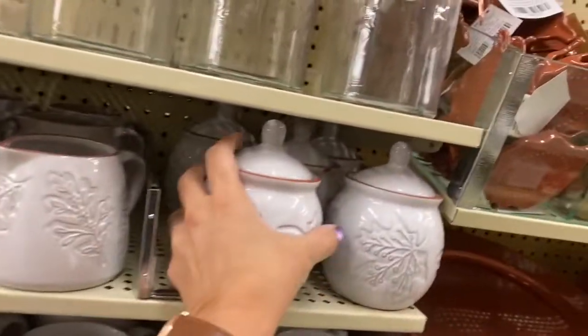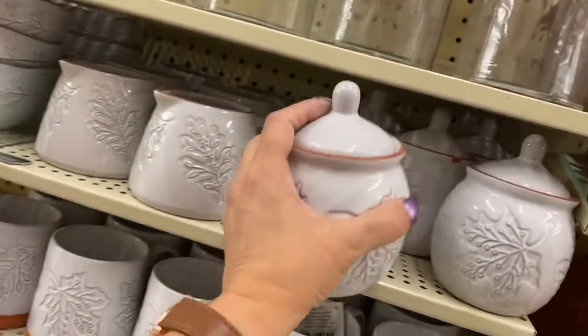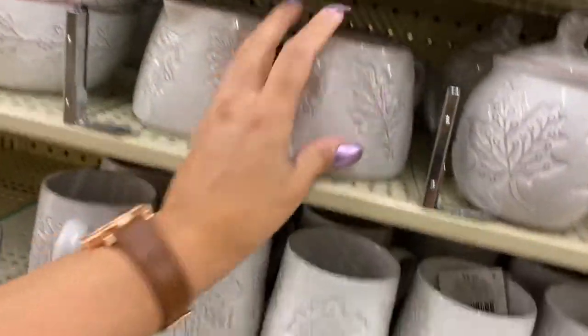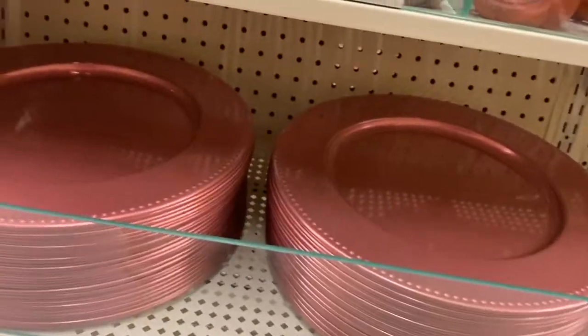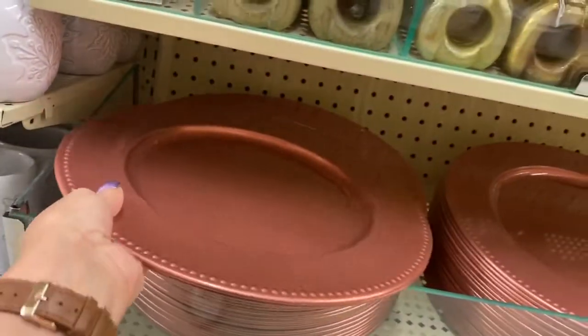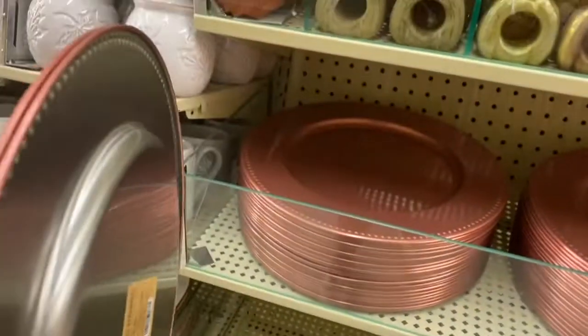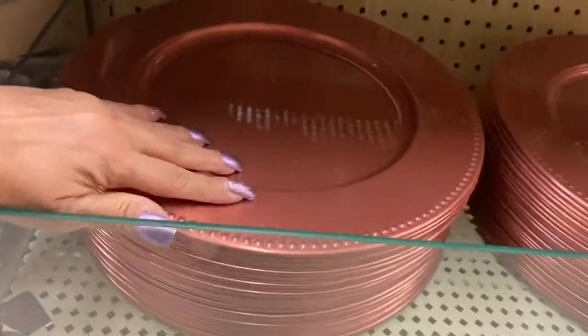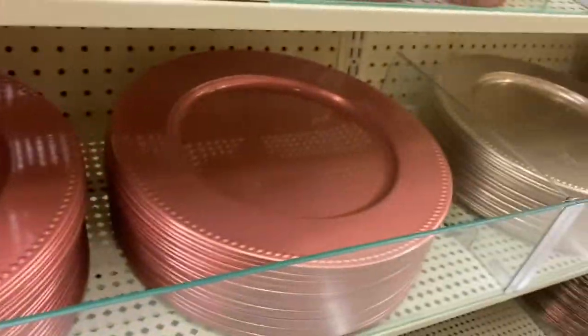And here's the sugar bowl, $8.99, and the creamer, $8.99. Beautiful set, guys. And then look at these chargers, guys. Oh, but you know what, guys? These chargers are made in tin, not melamine. These are tin chargers. Okay, let's see. $3.99 each. They don't look like it though, but they're tin.